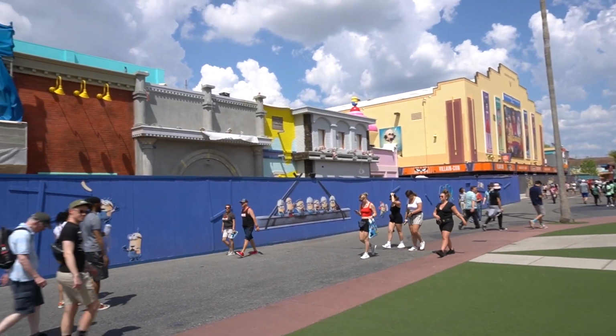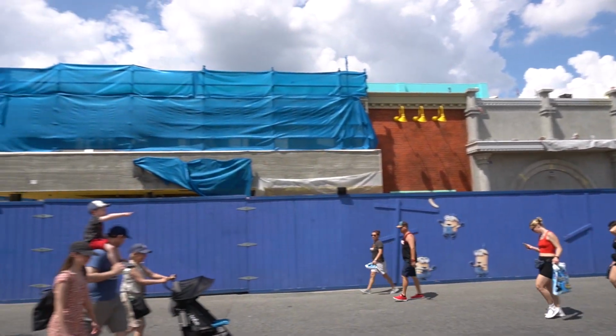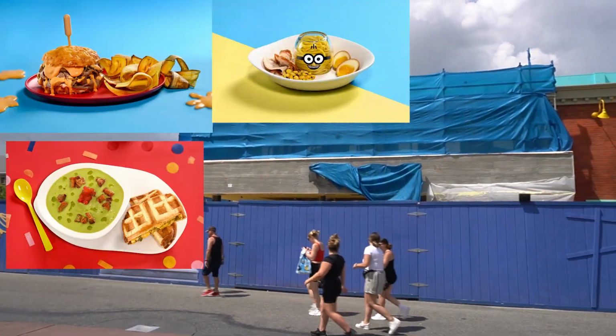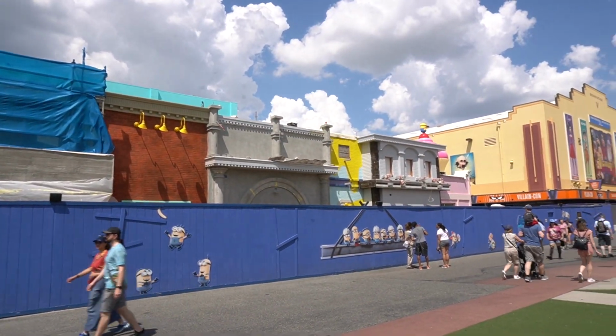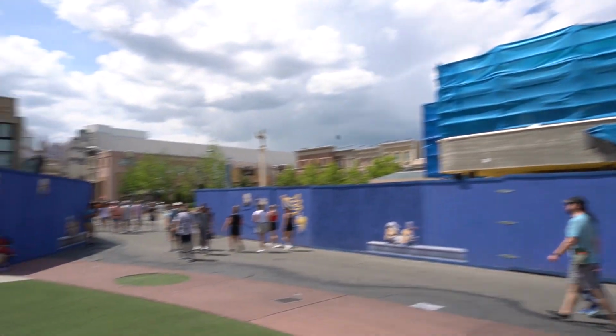So then you got the new area right here, so this is going to have the Sweets Bake down at the end. This is going to be the entrance into Minions Cafe. And I'm going to show you guys some of the food options they do have to offer on the screen, and then also kind of a concept art of what it's going to look like when it's all said and done.